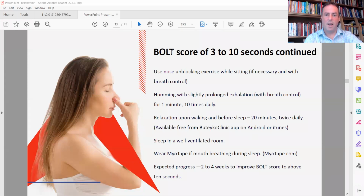So here, this is still a Bolt score of between 3 to 10 seconds continued, and using the nose unblocking exercise while sitting. Humming also with slightly prolonged exhalation. Humming is an excellent exercise to help stimulate the vagus nerve, but also to harness nasal nitric oxide. And the way to do this would be take a very soft breath in through your nose and then just gently hum on the exhalation.